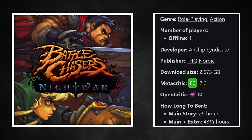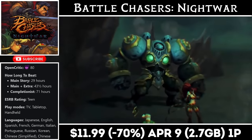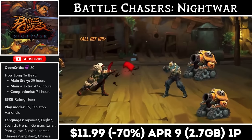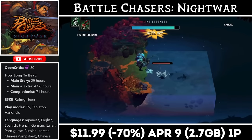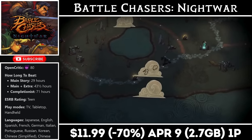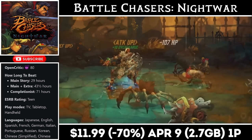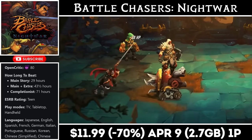Battle Chasers Night War is a single-player action RPG with a download around 2.6 gigs, and the main story should last more than 40 hours to wrap up. Now this is an RPG featuring deep dungeon diving, turn-based combat, and a rich story. You'll have a huge open world to explore with hidden caves and dungeons full of secrets. One really cool feature is that you'll have to learn to master each character's special skills in order to complete some of these random dungeons that you will encounter.